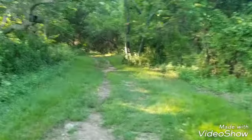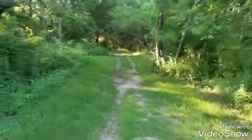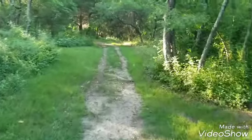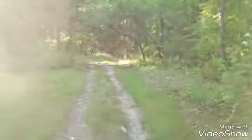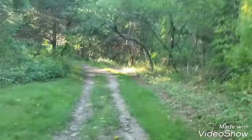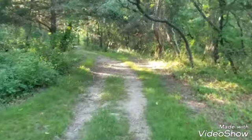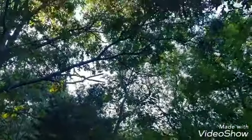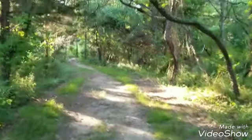And as you can see, it's real wooded and it's very, very beautiful. So if it's a real sunny day, a little bit warm, this is a great trail to avoid the sunlight for most of it. Even when it's a little drizzly, it's a good trail because you really don't get the drizzle with all these leaves. It's very, very wooded here. Very pretty.